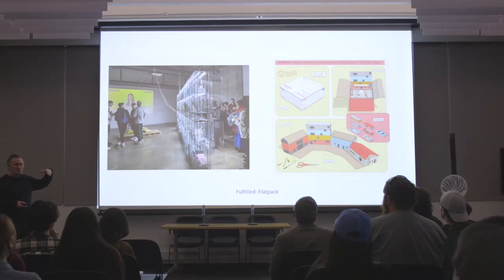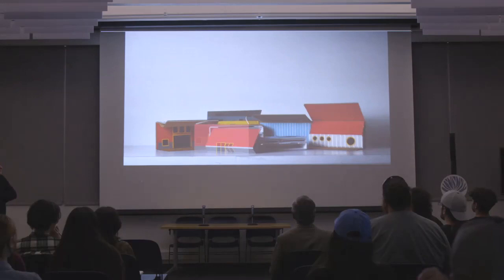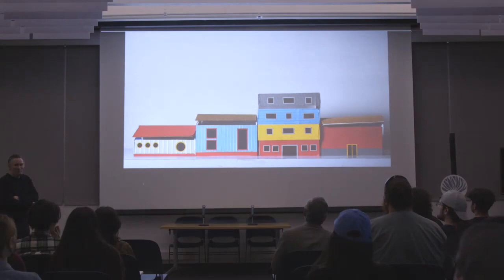And then you can see how they arrive flat, and then the process of how it goes from completely packed out to a series of multi-unit structures. And so cardboard models were helpful in that process too.